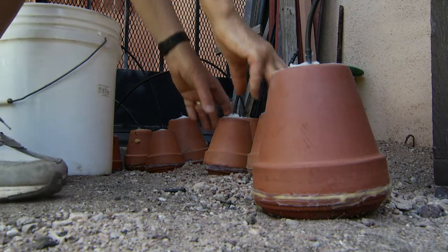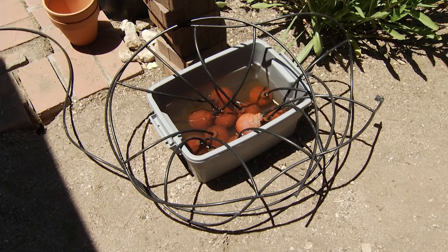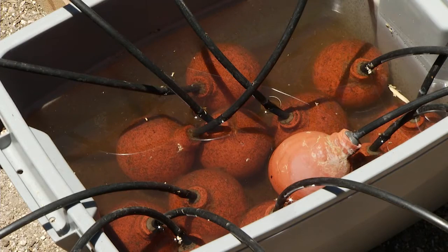David Mount makes some of his own oyas, but he also bought a batch from a Tucson business that focuses on the slow seeping systems for avid gardeners.